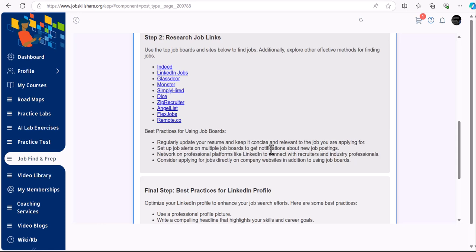So if a job has 20 to 30% of the things and it's related to your study, like technical cybersecurity or anything cybersecurity related, and they have the job description out there, go ahead and apply. No problem. Let them reject you. You don't reject yourself. That is going to be my main tip.